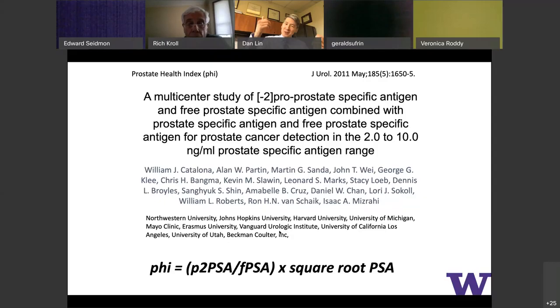And again, you ask how they come up with that. It was basically, after many permutations, the one that worked the best for the diagnosis of prostate cancer. And here's some of the data.